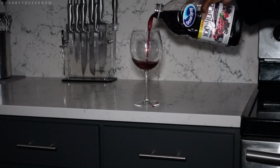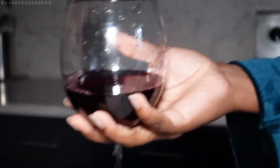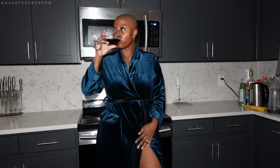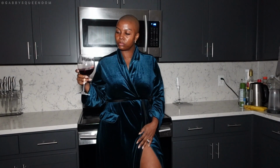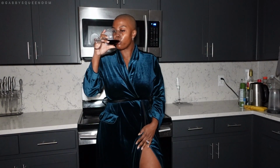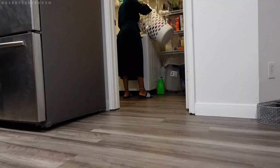So I decided to take a break and I'm just pouring myself some cranberry elderberry juice. I typically drink 100% cranberry juice, but I decided to give this one a try and I actually love the bitter taste of this. Now, I don't drink wine that often, honestly. I'm much more of a health driven person, so this for sure is a go-to for me at night when I'm just trying to wind down and I'm not really looking for something to eat but just to relax and sip. So yeah, I'm just gonna do a quick load of laundry.